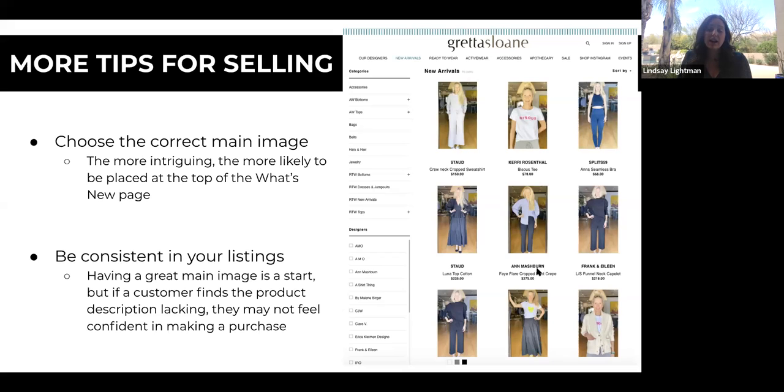The last thing that I want to call out is the main image. A lot of times people put in 5 images, but they don't pay attention to what that main image is. Make sure the main image is the right image. That is the first window into your items. That's the first time the customer is seeing it. And you really want to make sure that they are seeing the best picture of the product so that they click in and they look through the rest of the pictures.